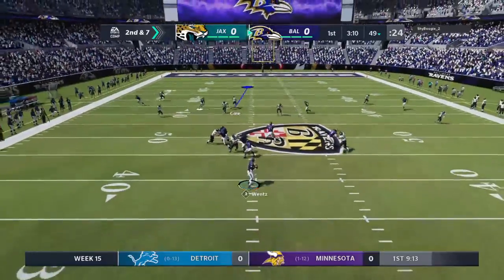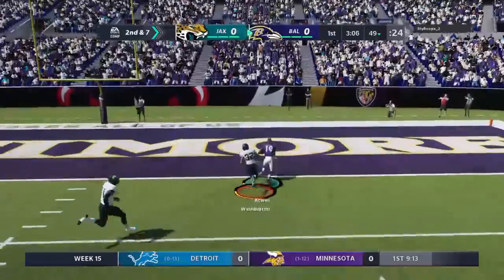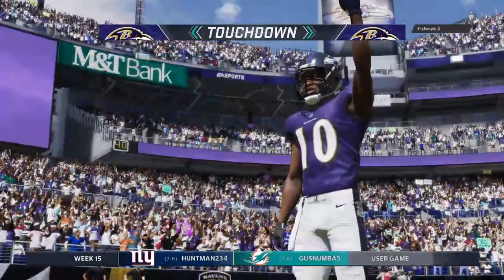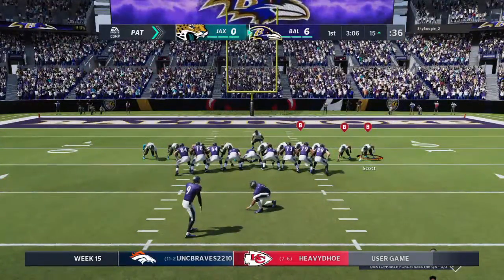On play action, it's Wentz. He's going to float this over the middle deep. And this is, oh my goodness, he pulled it in one-handed. A long opening drive, but a very successful opening drive. We call that methodical, I guess, when it takes that many plays.